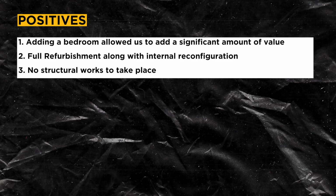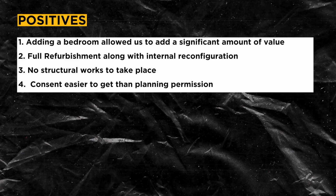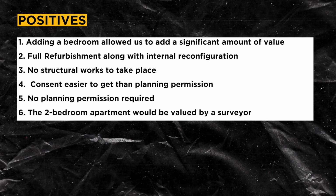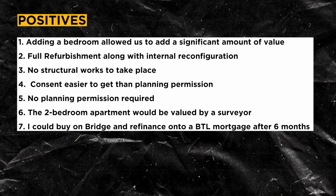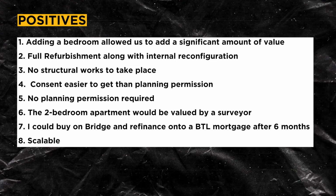No structural works to take place. Consent felt easier than getting planning permission. No planning permission required. The 2-bedroom apartment would be valued by a surveyor looking at comparable 2-bedroom apartments. I could buy on a bridge, refinance onto a buy-to-let mortgage after 6 months of ownership. This strategy seemed a lot more scalable, lower risk.